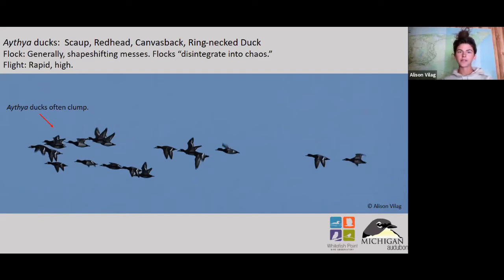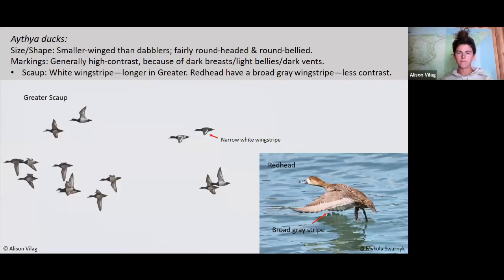As far as their size and shape goes, scaup and redhead are smaller and smaller-winged than the dabblers. They do look pretty round-headed, but their wings just look a lot more petite in comparison to their body than you get on dabblers. They're fairly round-bellied as well, and markings are useful for showing you that you have Aythya.